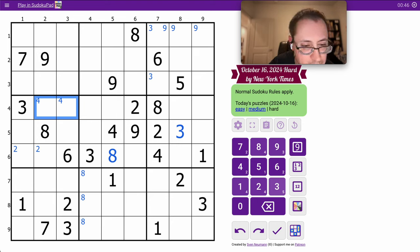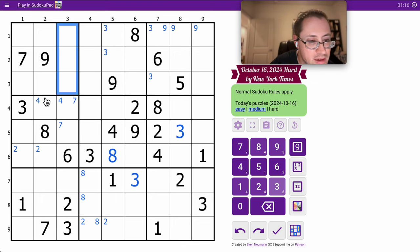Now on the bottom, this 3 and this 3 force one of these two, but this is ruled out by the 3 in column 4. That places the 3. Places one of those. 2 is down here, and they give me all the 1s. So when I look by columns, those two 7s place it here. And then I can place a 3.